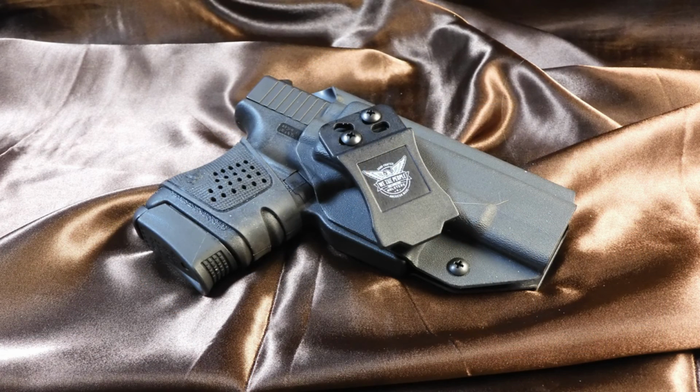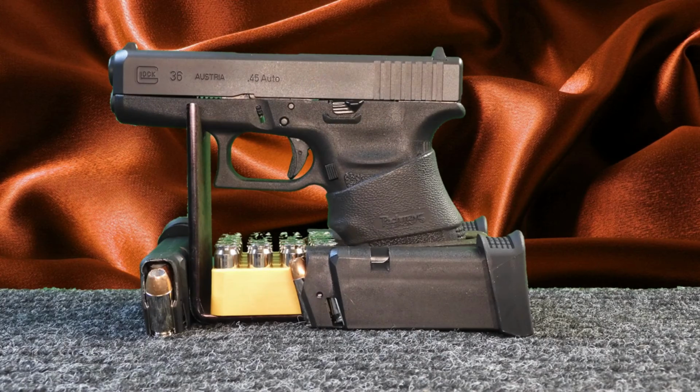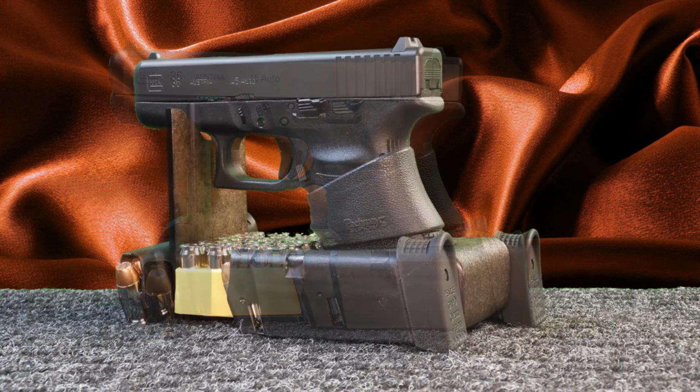Still, the .45 ACP is capable of making big holes and packs a wallop at close-quarter distances. In my book, the G36 is a sleeper. It should not be underestimated. It is a viable carry option, whether as a backup or as a prime carry piece.